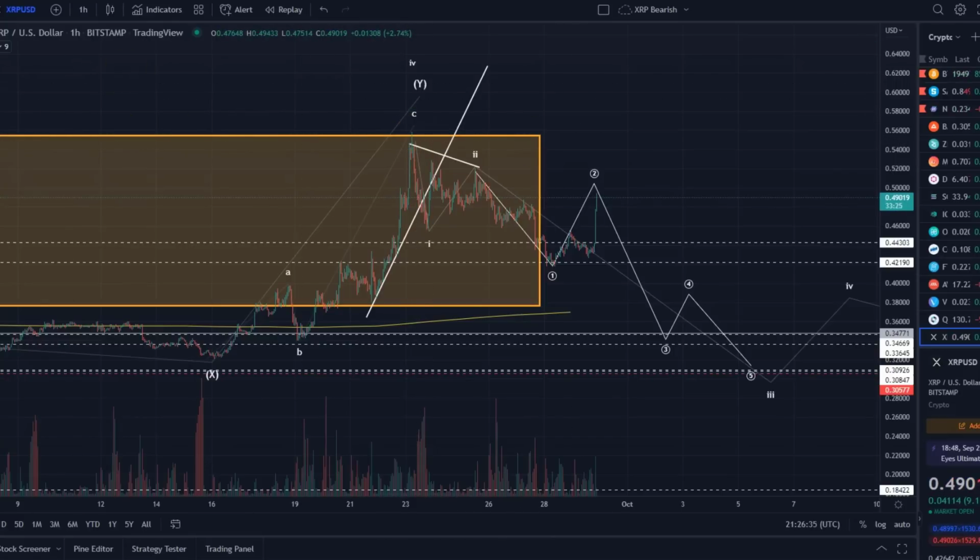So we would need to break above the 56 cent level for me to really believe that something much more bullish is going on here. Until then, my view would be that we are coming down lower, and again, the invalidation would be the 52 cent level.